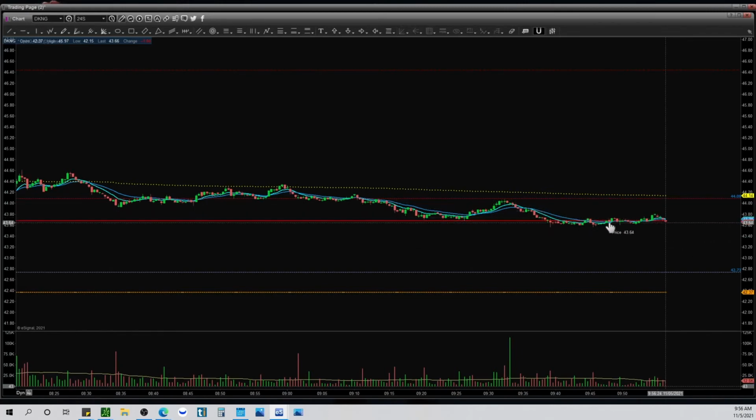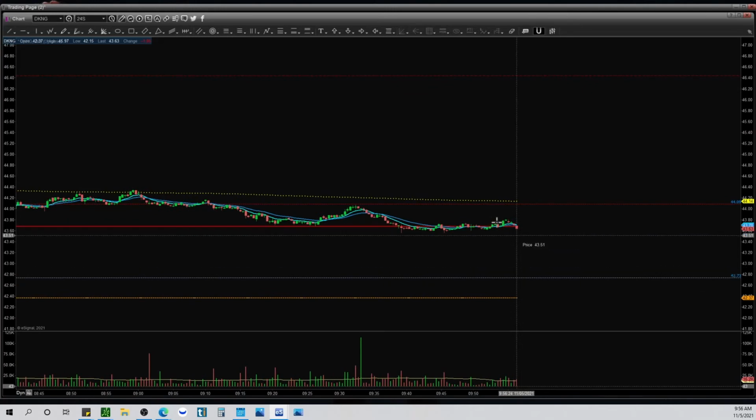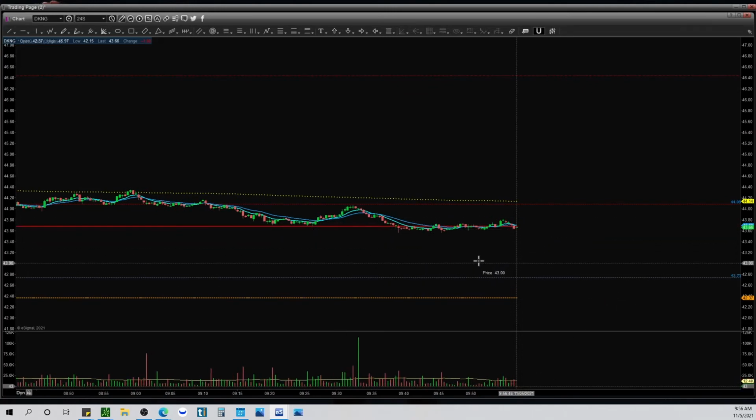So it looks like we're kind of just chopping around previous day's low. Once we can fully clear yesterday's low, I think we're going to continue to this level here. So it looks like maybe we'll start to do that soon, hopefully. However, it is still lunch break, so it may take a little bit. Lunch break has really low volume typically.